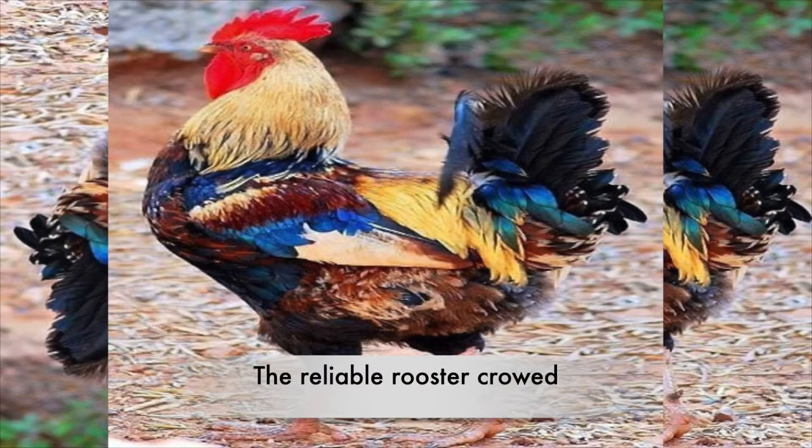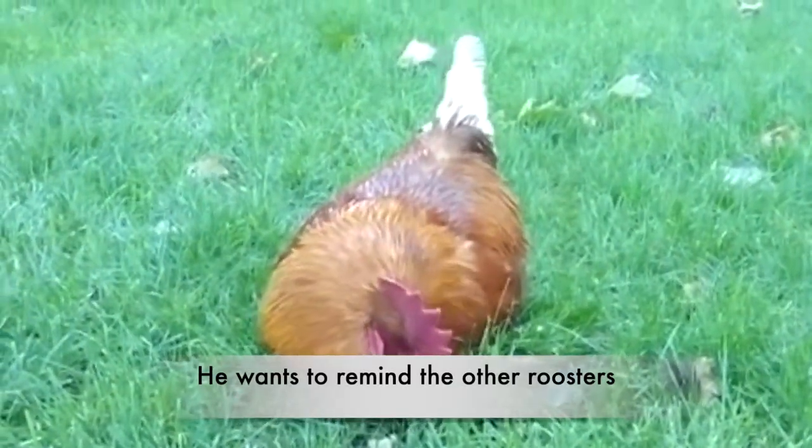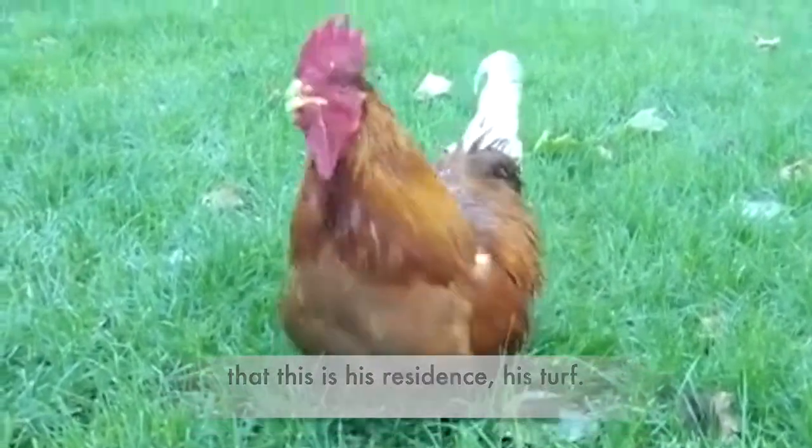The reliable rooster crowed at exactly the same time. He wants to remind the other roosters that this is his residence, his turf.